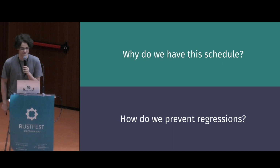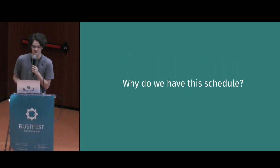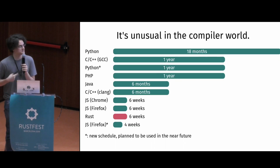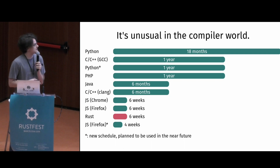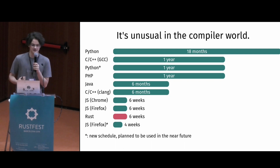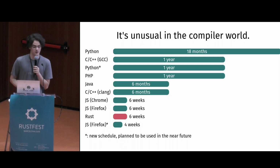release is out. So, the question of why we have this release schedule is a bit interesting, because it's really unusual in the compiler world. I collected some stats on some of the most popular languages. While there are some efforts to shorten the release cycle, like Python recently announced that they're going to switch to a year schedule, Rust is the only compiler, except for browsers, that's sort of popular and has a 6 weeks release cycle. And in the compiler world, that's pretty fast, but there is a simple reason why we do that.